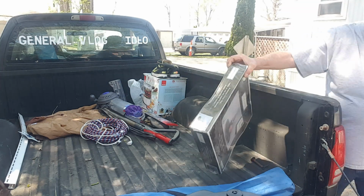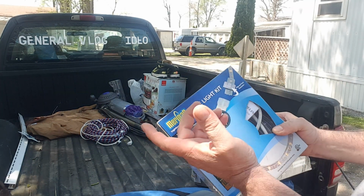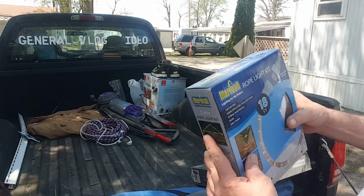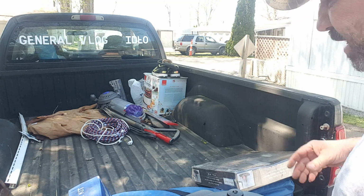And then I bought this for $2. This is a rope light kit to go on my porch. It's brand new, still in the box, never been opened. And like I said, that was $2.